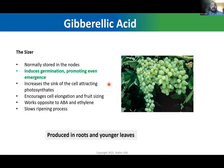Gibberellic acid induces germination and promotes even emergence. It also acts to enlarge cells and attract sugars, and has so many other functions in the plant. So these hormones are extremely important early in the season, but also throughout the whole cycle of the plant.